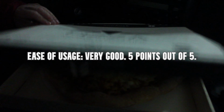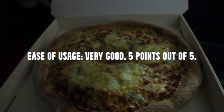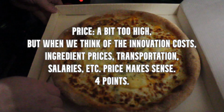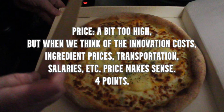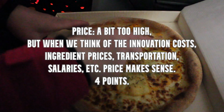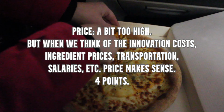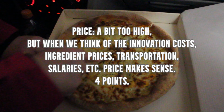Ease of usage, very good. 5 points out of 5. Price, a bit too high, but when we think of the innovation costs, ingredient prices, transportation, salaries, etc. Price makes sense. 4 points.